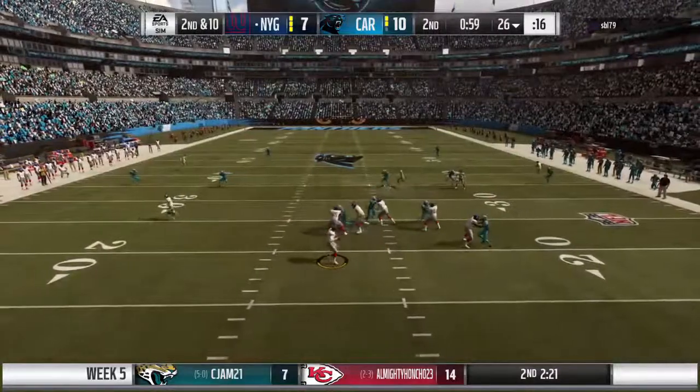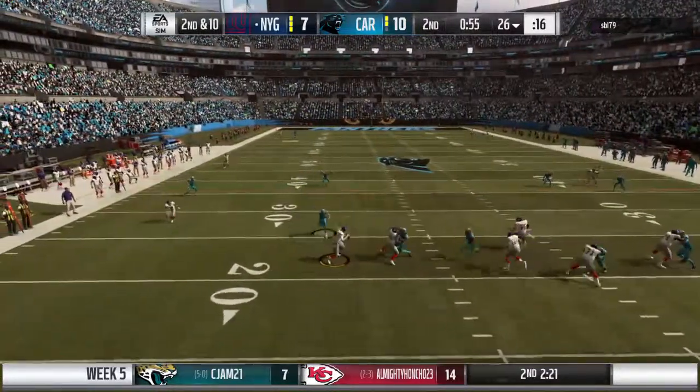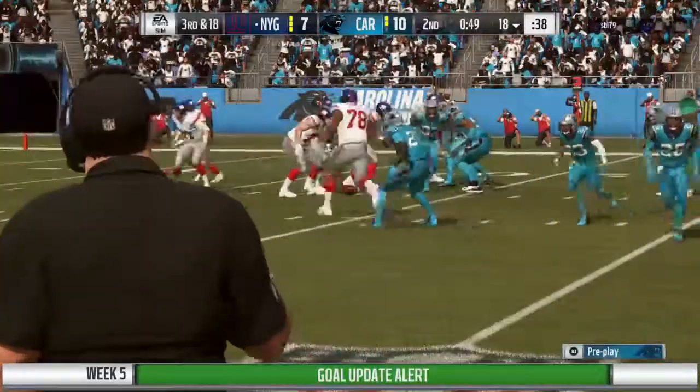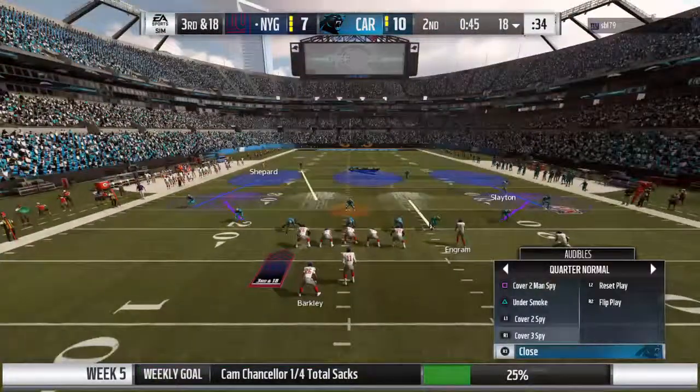Throwing again on 2nd and 10. Jones. Oh, he stays up. Now Jones is hit. He lost the football. But I believe the Giants got this back, and they will hold on to the possession. They'll get to the line here, but remember, it's also 3rd down.